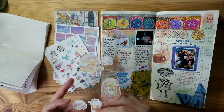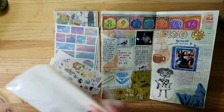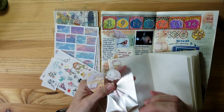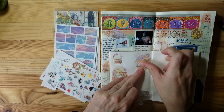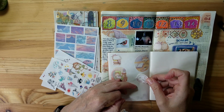So these cute cat sticker sheets I bought when we were in Japan last summer, and they're just super fluffy and super soft. The style does remind me of illustrations from when I was young, I think. I don't know why. They're just really, really sweet. I was really happy to buy these ones.